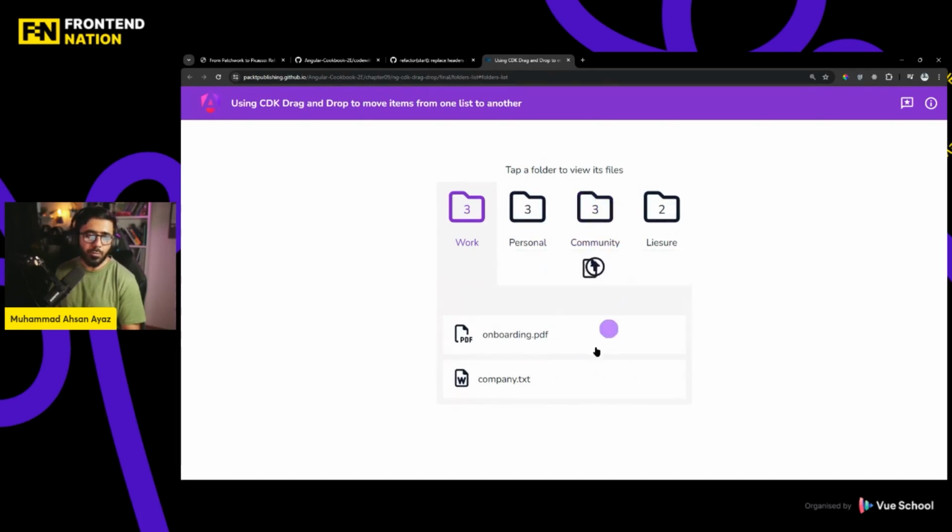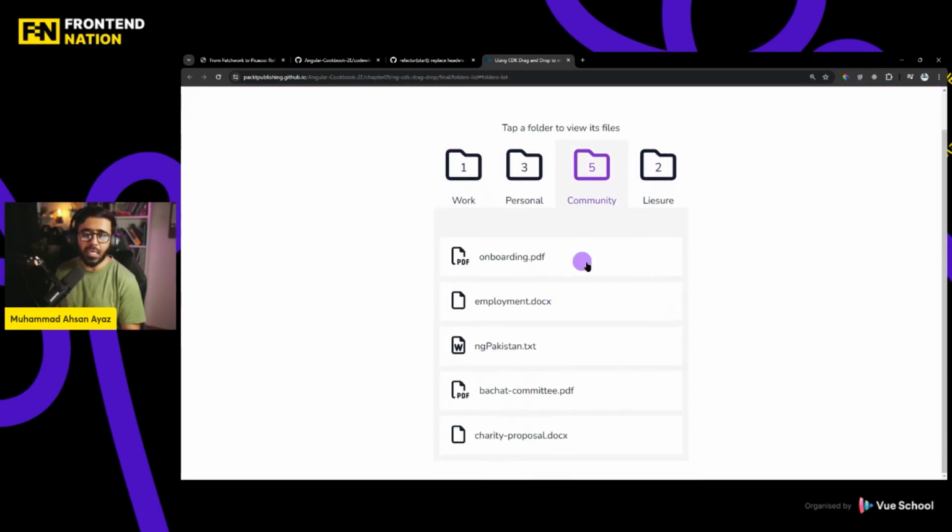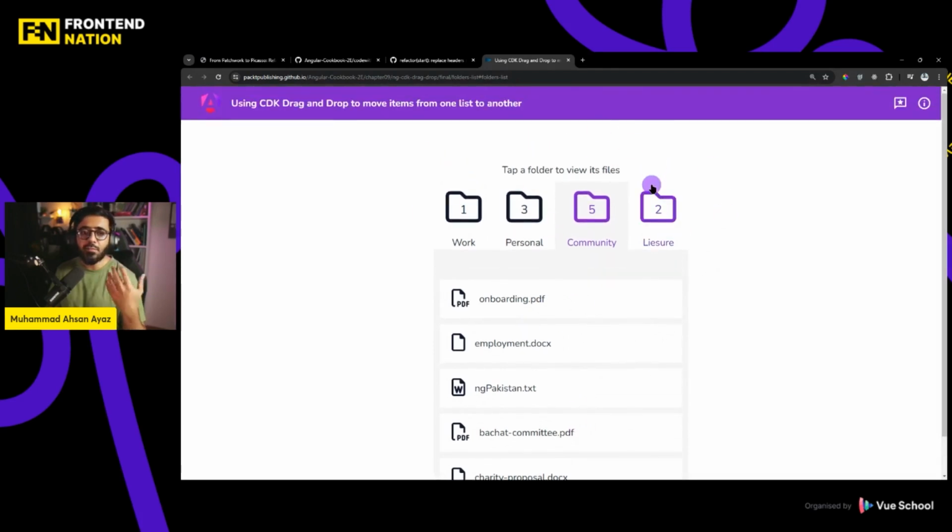But if I try to move this, for example, into this folder, you can see the count being updated automatically, and I have the new files here as well. So this is the final state of the particular situation.